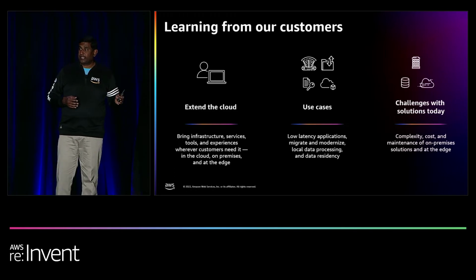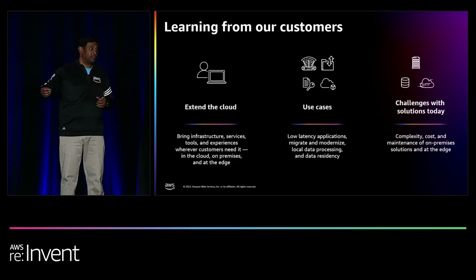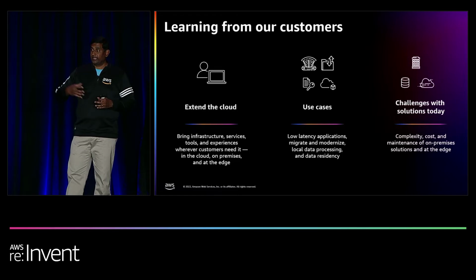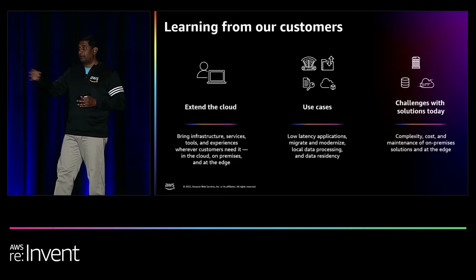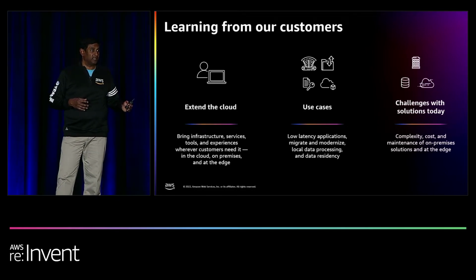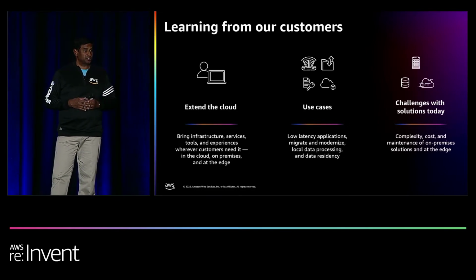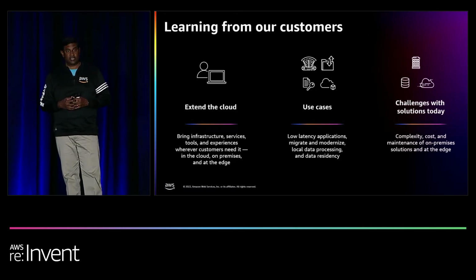And then you have applications that are native to the cloud. They're born in the cloud. And now maybe there's a new use case for our customers where there is data being generated at the edge. So they need to now deploy and run these applications from the cloud to the edge so that they can capture the data, process the data, and make intelligent decisions, AI-based decisions, or these low latency decisions at the edge locations.